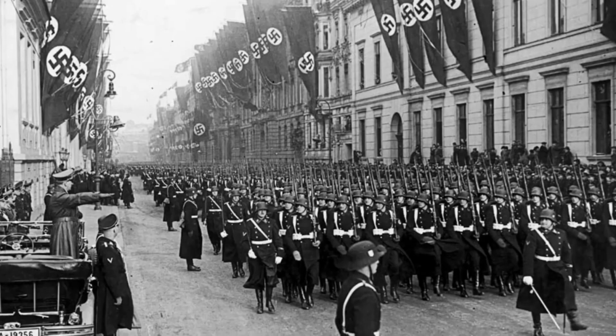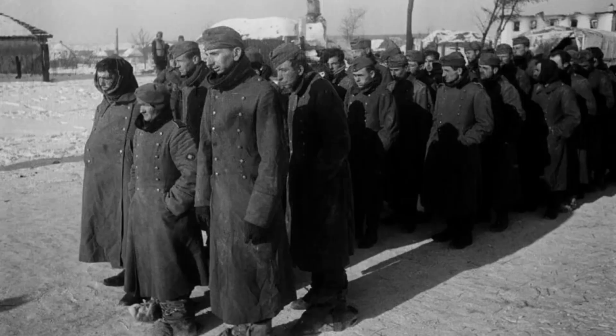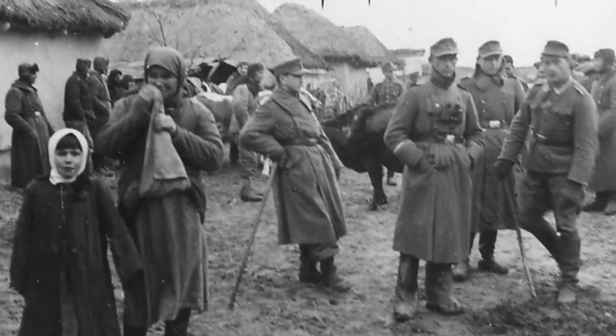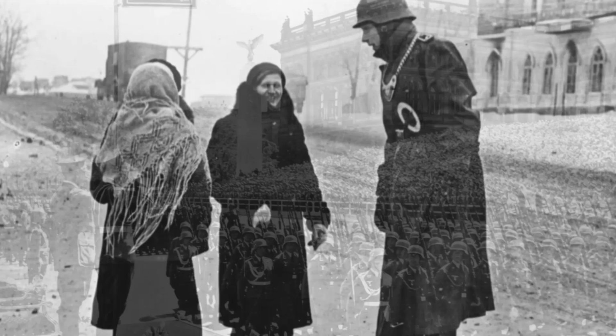The initial strategy of fascist Germany provided for a blitzkrieg and a quick victory over the USSR. But these plans were not destined to come true. The Germans were not ready for the failure of the blitzkrieg. This was reflected in everything, including uniforms. The Wehrmacht simply did not have the provision of winter clothing.